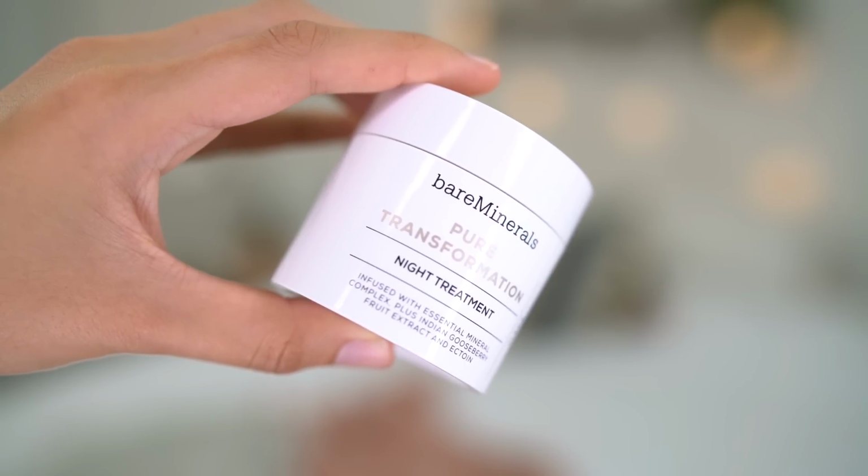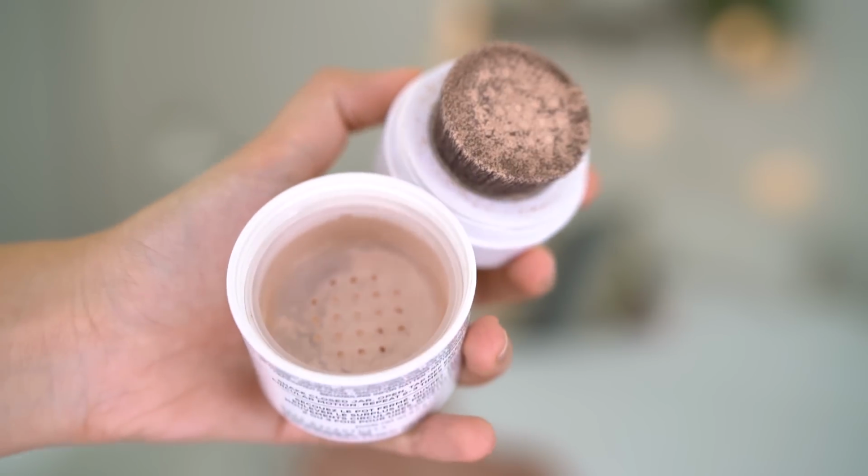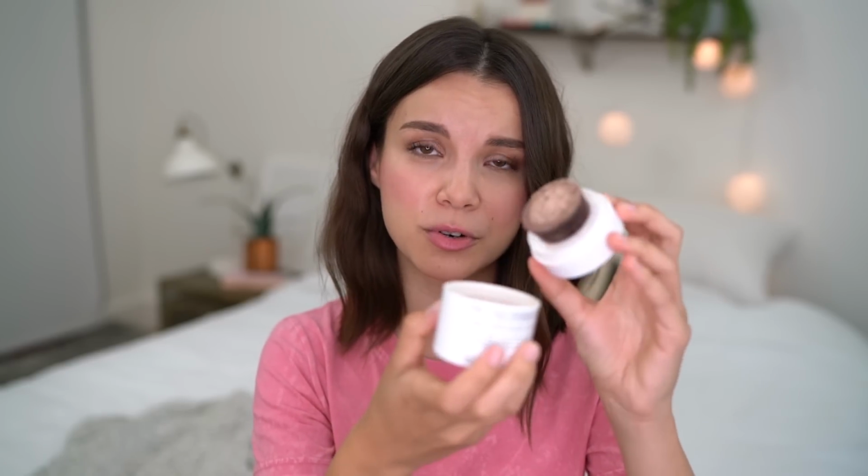I have been all about the bareMinerals Pure Transformation Night Treatment. This is something that I really use, especially when I'm traveling. I love this because it's unlike any other night treatment I've used before. So you can see that it's a powder with a little brush. It's actually a blend of different minerals and fruit extracts. And it's so weird putting on something that's a powder at night, but it works so well.